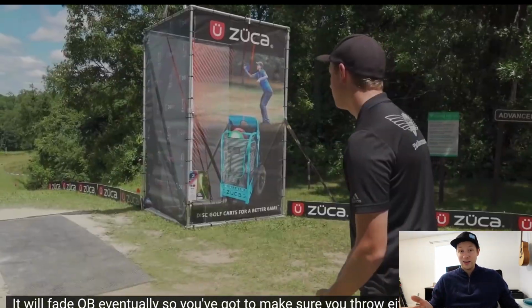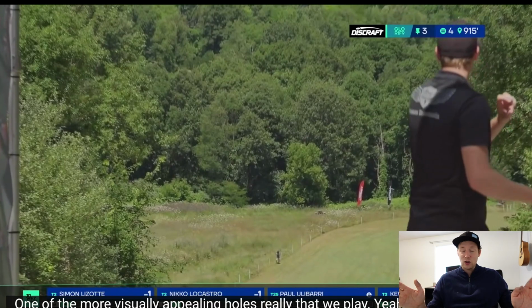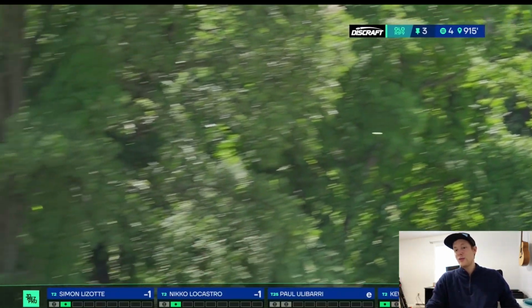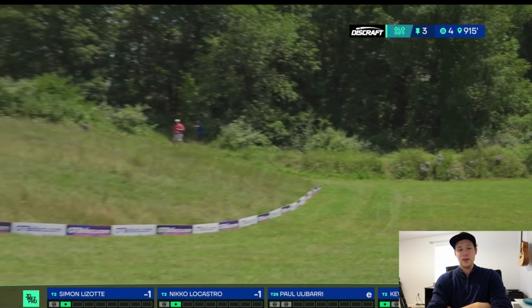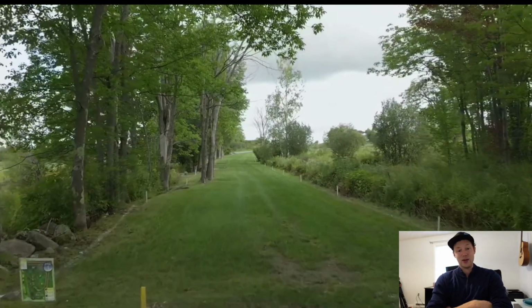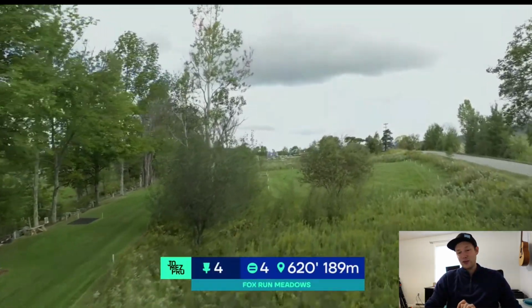This hole is actually over 900 feet, but plays more like 700 feet. So I think if you fully unleash one with completely disregarding where you want to land, you can probably get into jump putting range here. But you want to just keep it low, fire it down there, and then you have a pretty simple upshot to the basket if you don't go OB or into the woods on the right. But it's just awesome.